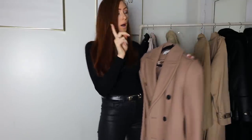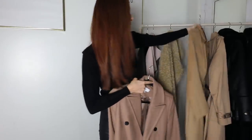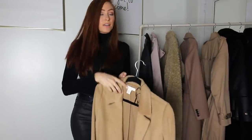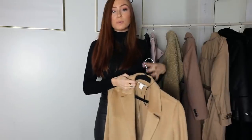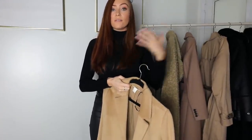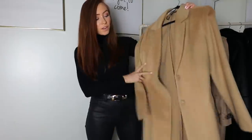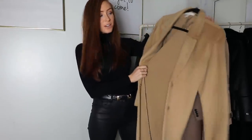I'll link it down below, but if I can't, I figured I would also show you a cheaper alternative, and I've done that for a few of the coats because I know that everyone has different budgets, and some of us are at the stage where we can invest in higher quality pieces, but some of us are still in college and working, and it's harder to always invest in every single thing that you think you might need. So I figured I would show you some other alternatives as well.